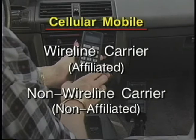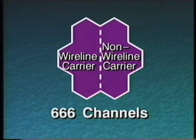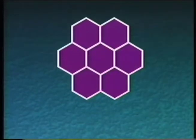The non-wireline carrier is a separate vendor that is not affiliated with the local telephone company. In one coverage area, 666 different channels are distributed among the cells. These channels are divided equally among the wireline and non-wireline carrier. Each coverage area is then divided into smaller sections called cells.